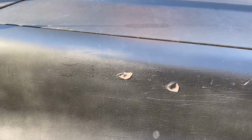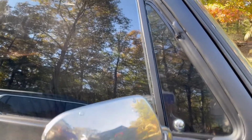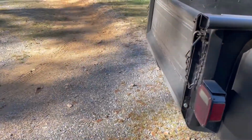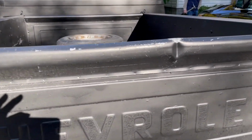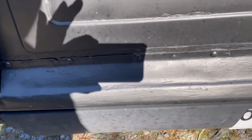But we will get it sanded ourselves. We have some skill. We don't really have a spot, but we have some skill. And unfortunately, there is a good dink in the tailgate. Our brother-in-law is a body guy. He said, nah, it's got a bend in it, and all of this has been put on here.